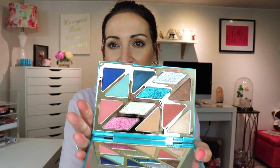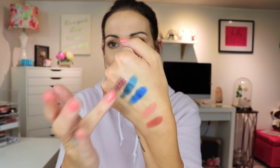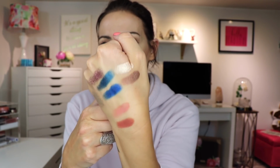Now, Tarte did send this to me. I wasn't going to buy it only because of that middle row, but I am actually really glad that I have it because if I ever need blues or teals, these are phenomenal. And everything else I love. The formula of everything else, like here, let me show you these two more neutral metallic shades. So there's the brown one and then here's the gold one. They're gorgeous, you can't deny. They are beautiful. Maybe I will dabble into those glitters and maybe I'll fall in love. Maybe it'll totally change my mind on them.